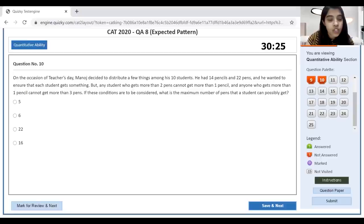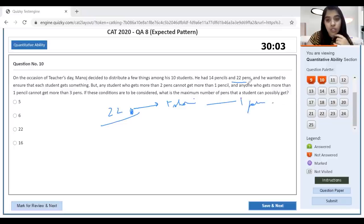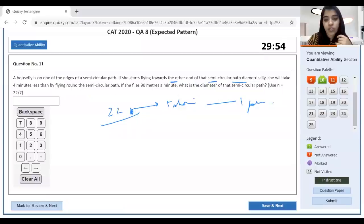So what are the conditions we have with respect to pens here? One pencil, not more than three pens, right? And more than two pens cannot get more than one pencil. So here, let's assume 22 pens, all of them are given to one student, right? To one student. Cannot get more than one pencil. Even if we give one pencil to this person, we have 13 pencils left for the rest of the 9 students. Maximum number of pens that one student can get is 22. This was an easy one.